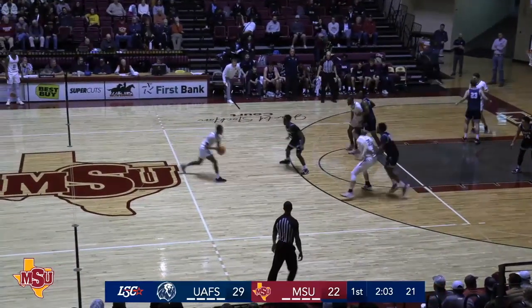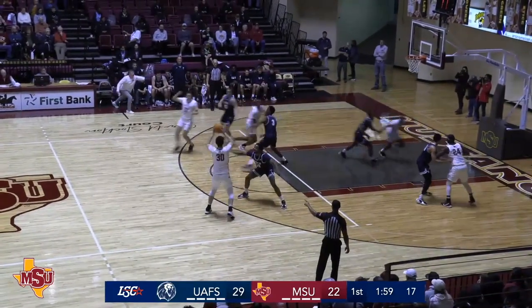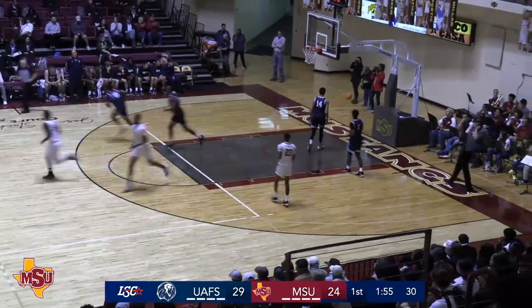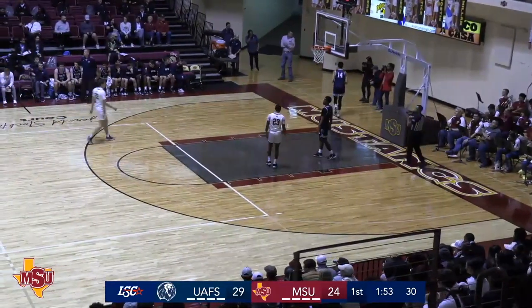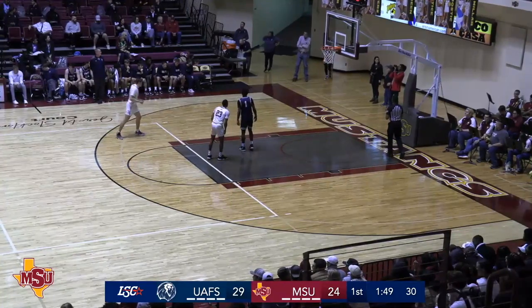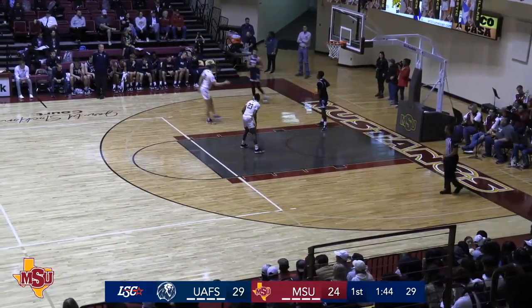And how many for Midwestern State? 0. Mustangs have the ball. Trailing by 7. Jermaine Carter's wide open under the basket. Gets the pass from Hamilton for an easy deuce. And that ends a scoring drought of nearly 2.5 minutes for the Mustangs, who are down by 5, trailing 29-24.